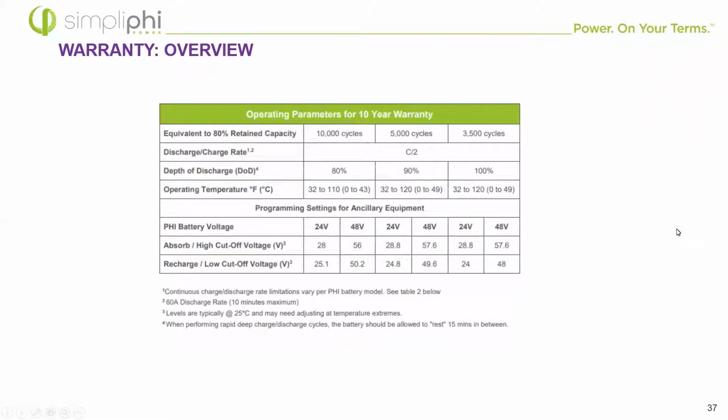So a little bit about the warranty. It looks like I might be hopping around on these slides, but that's okay. Temperature we've already gone through. These set points, and I'll talk more about this later, are important though. Oftentimes I get asked, how do you determine depth of discharge? It's based on voltage. We know that 50.2 correlates on a 48 volt battery with 80% depth of discharge. You can see the 24 volt, we would just cut it in half. And then the same thing for 90% and 100%.